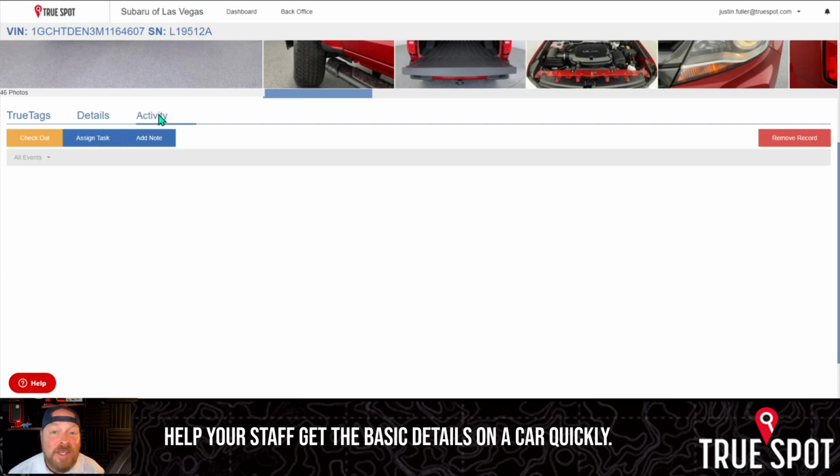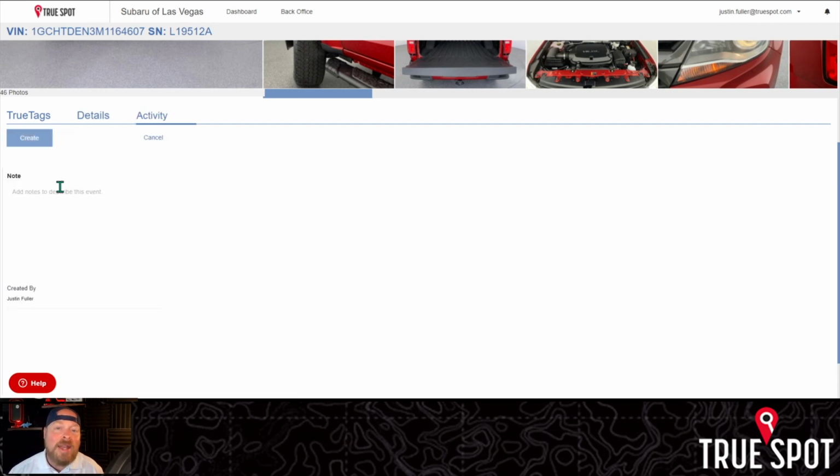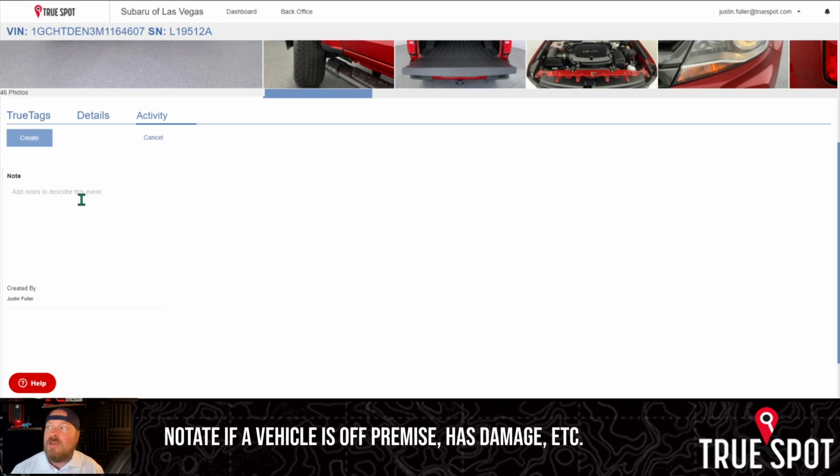And then activity in here. This is kind of a cool one. I can add a note, so if there was something going on with this car that we needed to know about, leave a note that, hey, this car is headed over to such and such, and it's going to be there for X amount of time, so I will know what's going on with it. Or, hey, there's an issue with this tire, or there's anything, right? You could include a note in here.